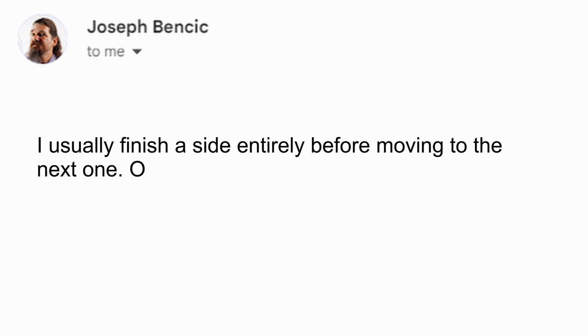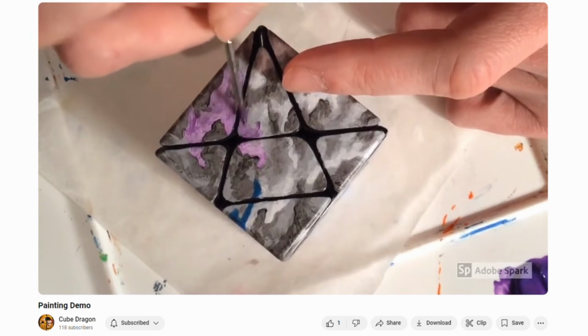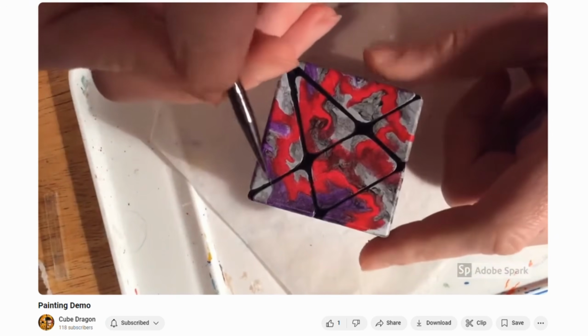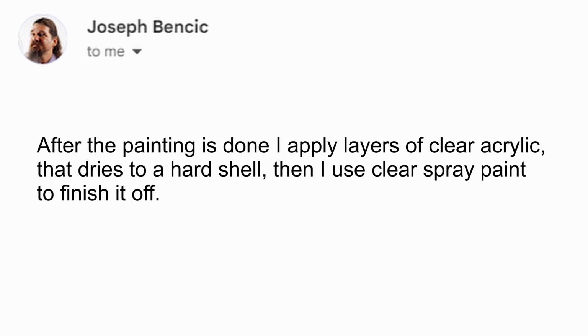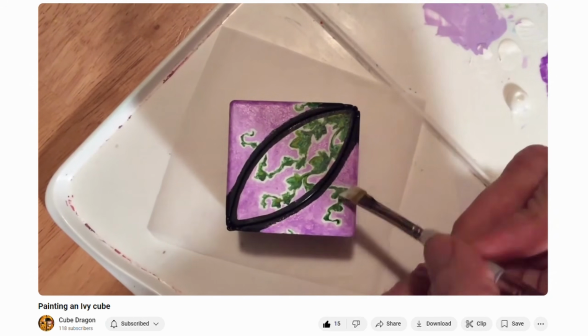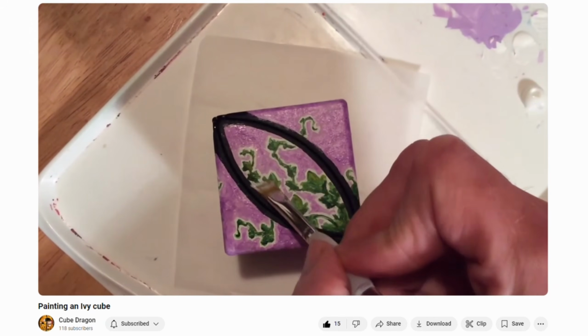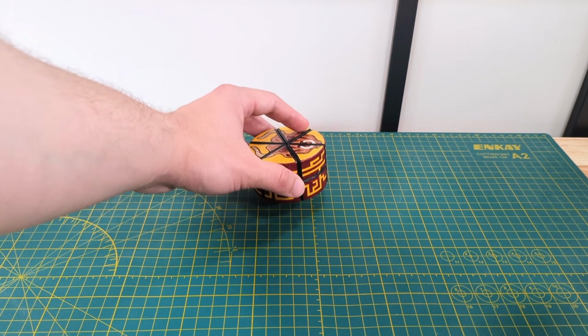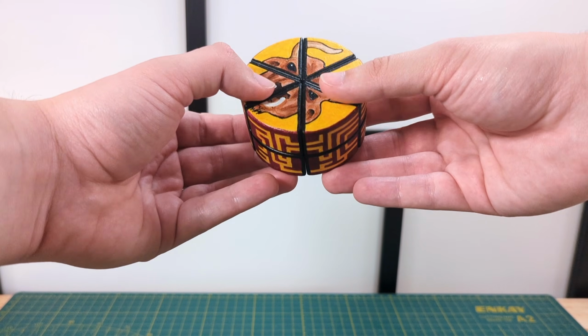He typically paints only one side at a time and uses multiple layers of semi-transparent paint to get the exact shades he wants. Once the art is complete, Joseph brushes on clear acrylic to seal and protect the colors, and finally finishes the puzzle by spray painting it with clear coat. And that's it! The end result is a magnificent fusion of puzzle and art, and it truly has a unique character.